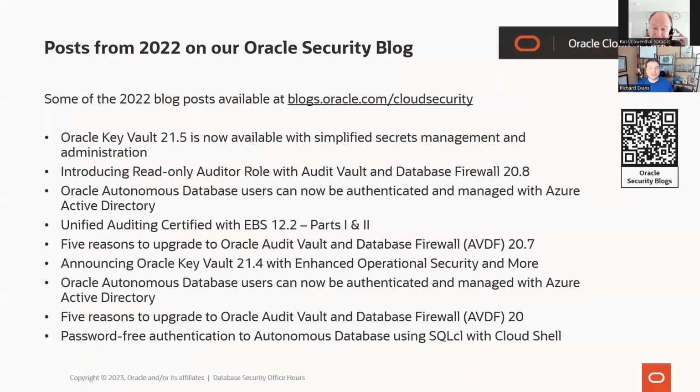As far as our security blog, if you take a look at blogs.oracle.com/cloud security, or you blast that QR code there, we've got a lot of security related blog posts that we released. I put a sampling here on the screen, but I put pretty much all of them or a lot of them on a month-by-month basis on this GitHub repository that I keep sharing in the chat. Really good stuff. And it was really fun to look back at it and to see that we had one or two good blog posts that went out every month.